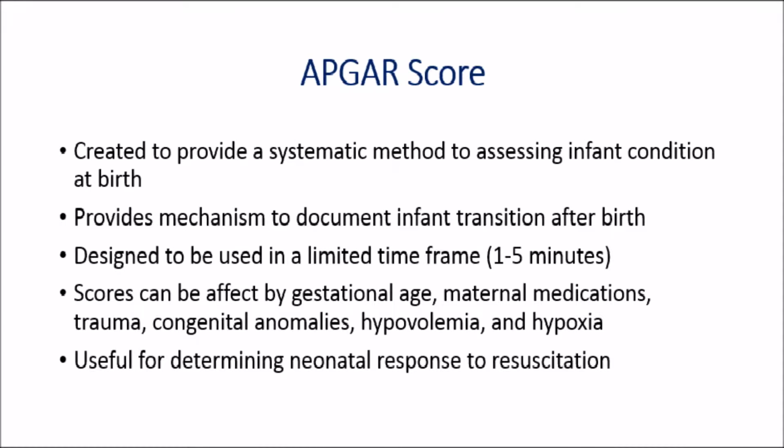The APGAR score was developed to provide a rapid, systematic method of assessing an infant's condition at birth. When used correctly, it is useful for standardized assessment and provides a mechanism to document the neonate's transition after birth. It is designed to be useful for a limited time frame. APGAR scores are affected by factors such as gestational age, maternal medications, trauma, congenital anomalies, hypovolemia, and hypoxia.